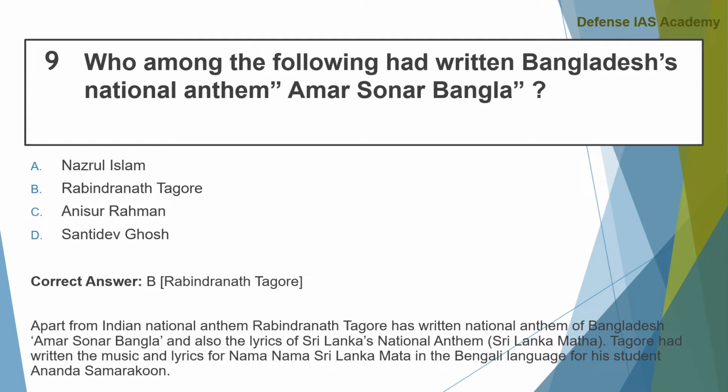Tagore had written the music and lyrics of Nama Nama Sri Lanka Mata in the Bengali language for his student Ananda Samarakoon.